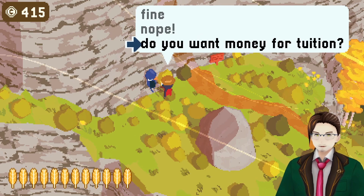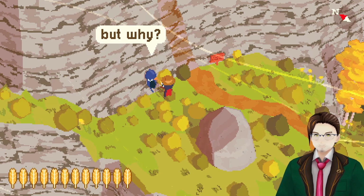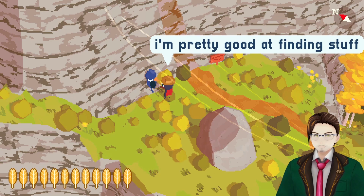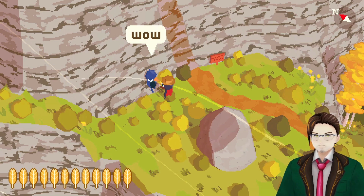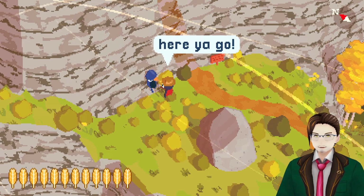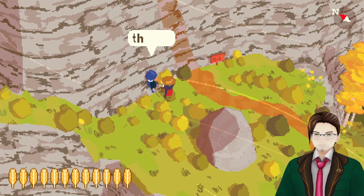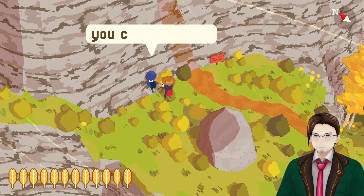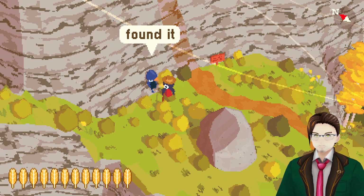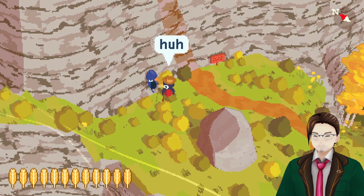Alright, do you want money for tuition? Wait, what? Really? Yeah, sure. But why? I don't know. I found most of these just by looking around the island. I'm pretty good at finding stuff. Wow. I don't know what to say. It's 400 coins, right? Here you go. Oh, my money! Thanks. You can have this. A wristwatch. I found it. I was gonna sell it on the internet for however much. I don't need it anymore.